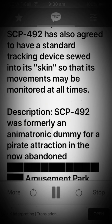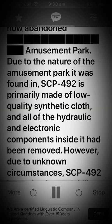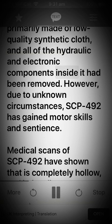Description: SCP-492 was formerly an animatronic dummy for a pirate attraction in a now abandoned amusement park. Due to the nature of the amusement park it was found in, SCP-492 is primarily made of low-quality synthetic cloth, and all of the hydraulic and electronic components inside it had been removed. However, due to unknown circumstances, SCP-492 has gained motor skills and sentience.